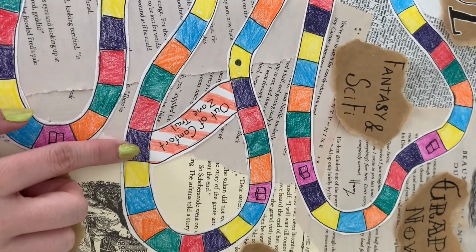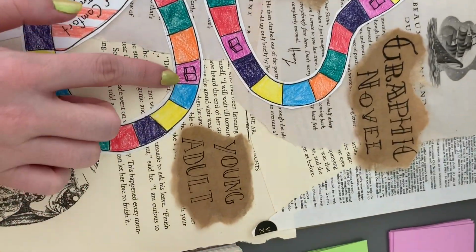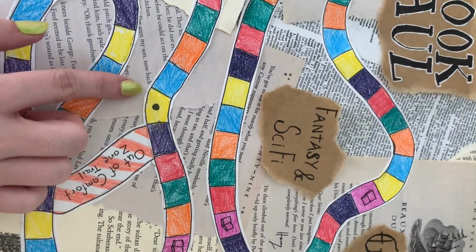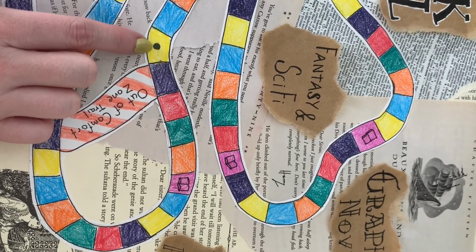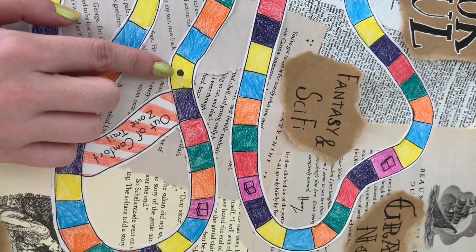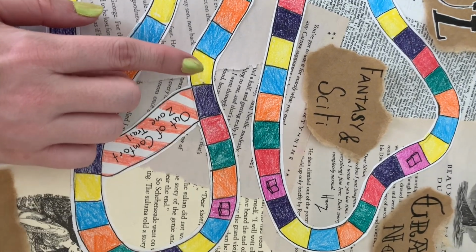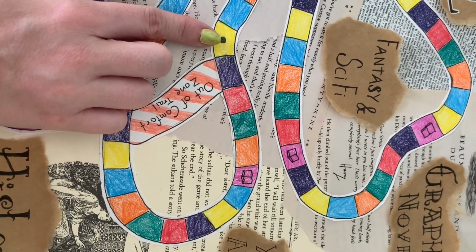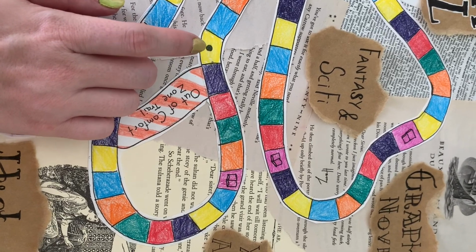So just wanted to kind of explain why that's the way it is, but we have another space for young adult. And then there are 3 of these little black dots, and in the original game, these were all places where you would get stuck, and you would have to basically forfeit your turn and then keep drawing till you got another color that matched the one you were stuck on.